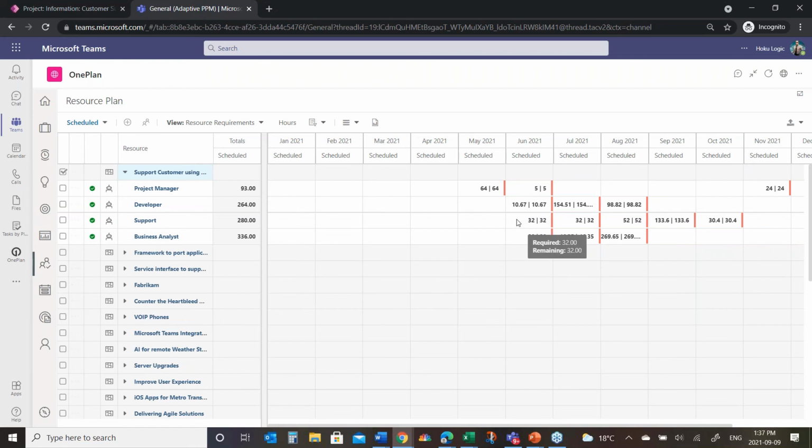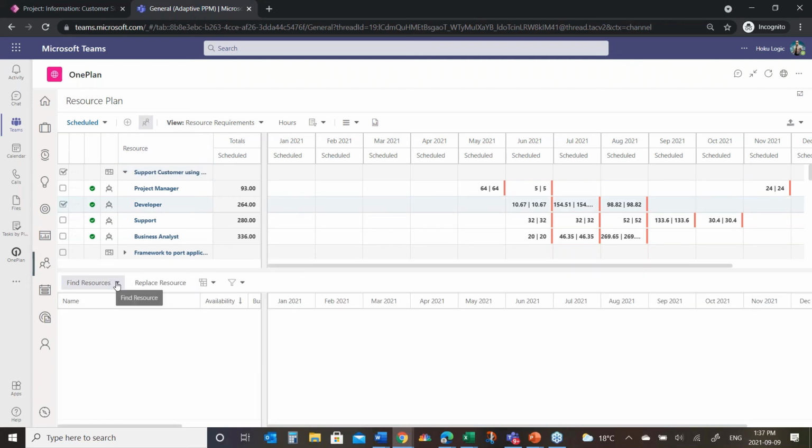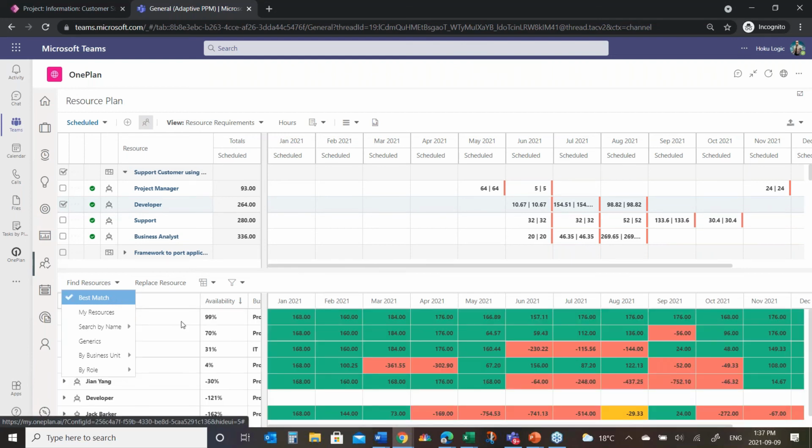So I need to be able to see that there's a required and remaining work. So we want to be able to fill that request. I'll pick on this one. I can go look at this. I can find the best match for the developer role.